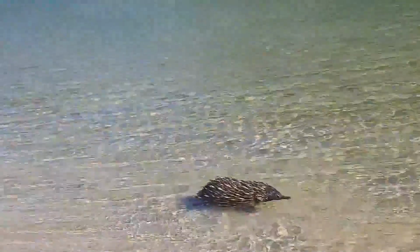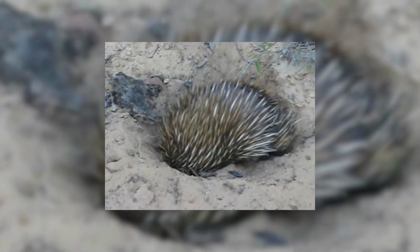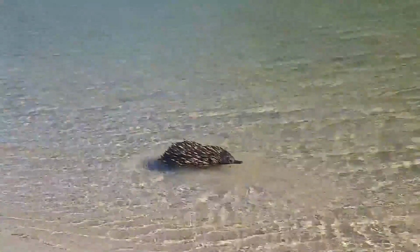If they see something new, they'll often go over to investigate it. Now, this can sometimes get them into trouble as they can't resist poking their nose into places where it doesn't belong. Echidnas are also great diggers.